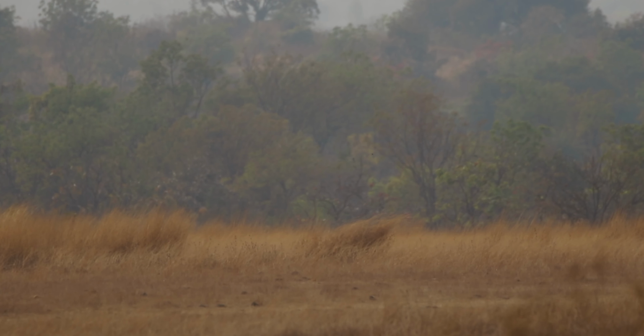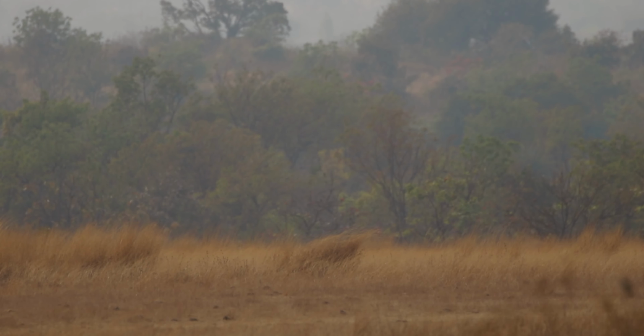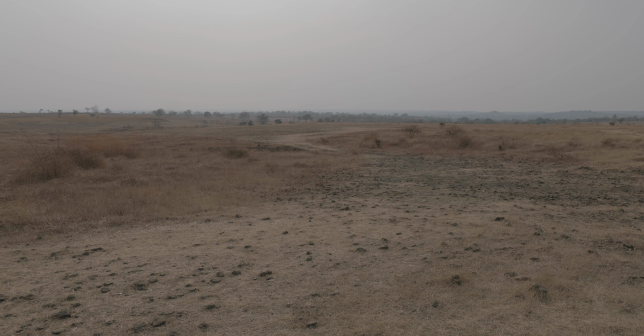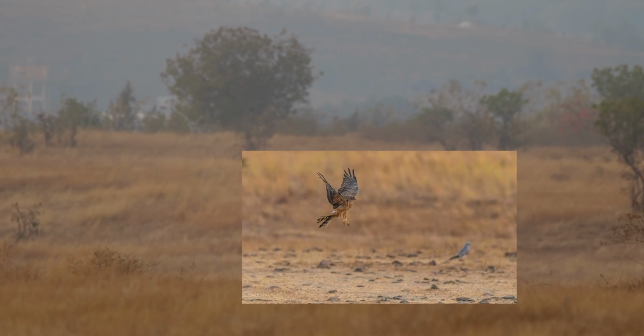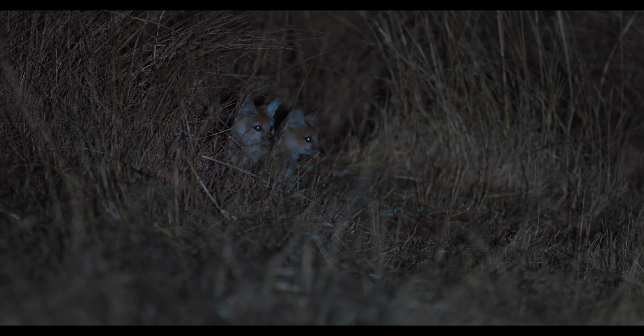Now, these grasslands are home to as many as 191 bird species and numerous wildlife species like the Indian grey mongoose I've documented in an earlier video. And in winter, these spectacular grasslands also host some beautiful migrant harriers, which too I have documented in a separate video. Both videos I'll link as cards on the top right hand corner of this video. But today is about the Indian fox.